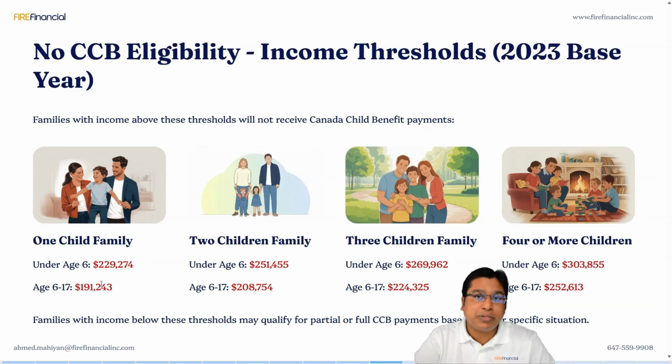What happens if the child is between ages 6 and 17? Then the threshold is lower. Remember, anybody in that age range gets a lower amount, so when they're clawing back, the threshold is $191,000. If you have two children, then it is roughly $251,000 and $208,000, meaning that depending on the age of the children, these are the thresholds where you no longer qualify for any Canada Child Benefit. And in the three children scenario, roughly $270,000 is the threshold. If the children are between 6 and 17, it's roughly $224,000.